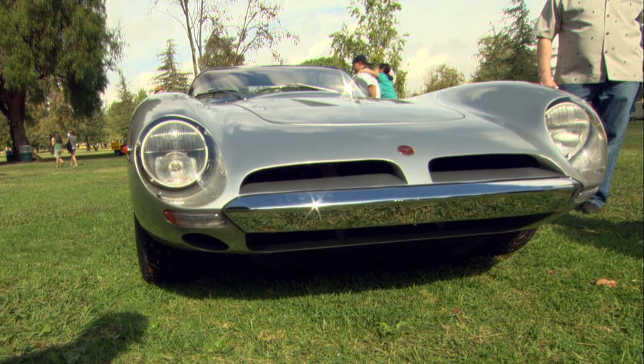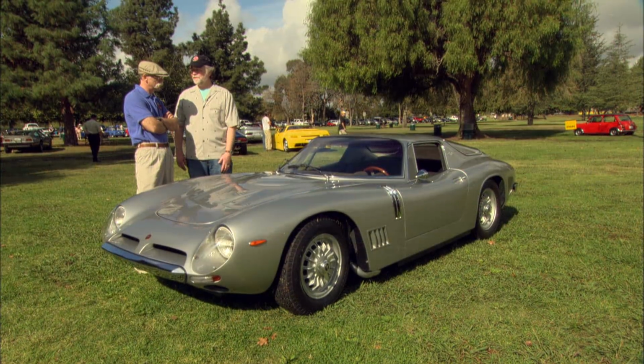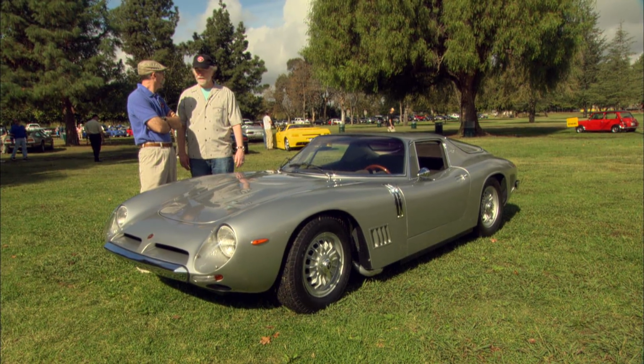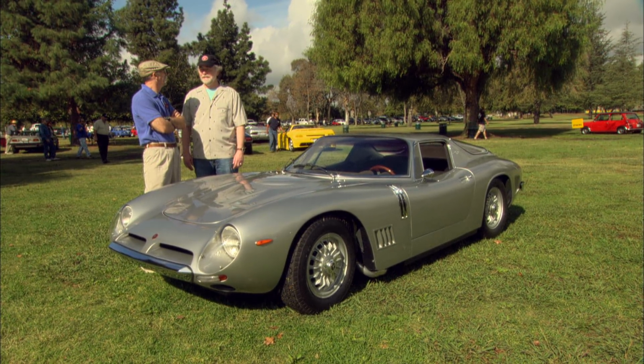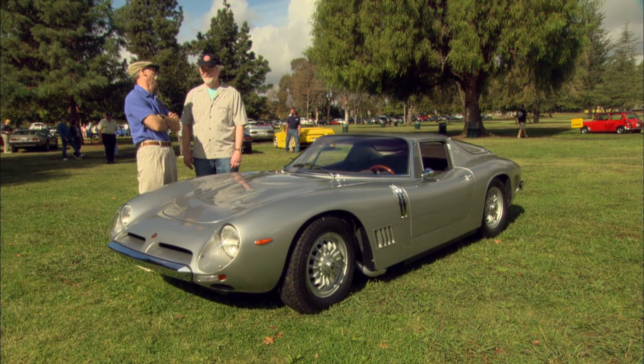That's pretty good. Now, where did you find this car? I found this particular car in Monterey this past August at the Russo and Steele auction. And you made it yours? I made it mine, and it was quite an intense event, I'll tell you.